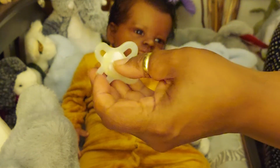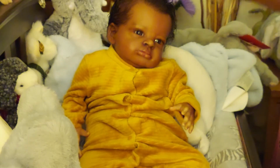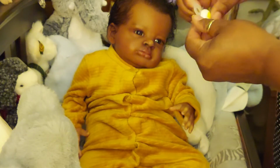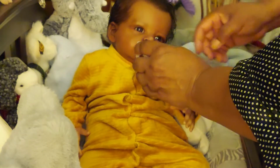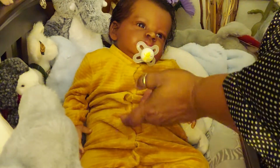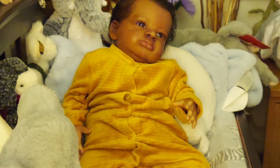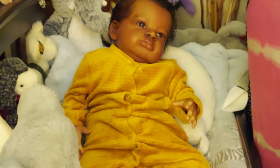It's a magnet. It goes into this little pouch there, but I don't like it because when you try to put it in the baby's mouth, the tape holds it down and it comes out of the little pocket area. Let's see if the tape comes. And then when you put the tape, it does that. It's not good. I only bought one from her. I got that on Etsy.